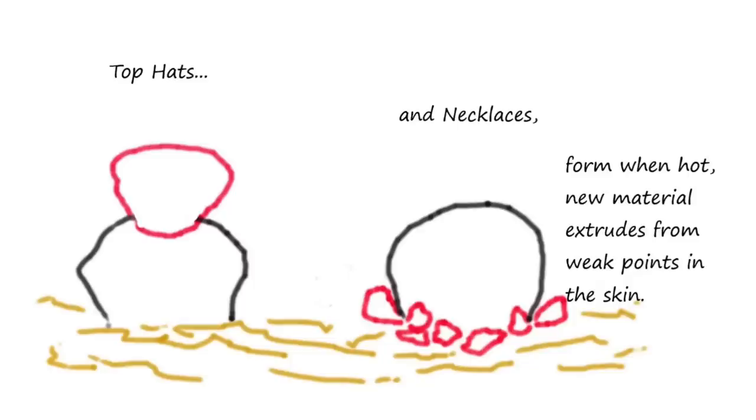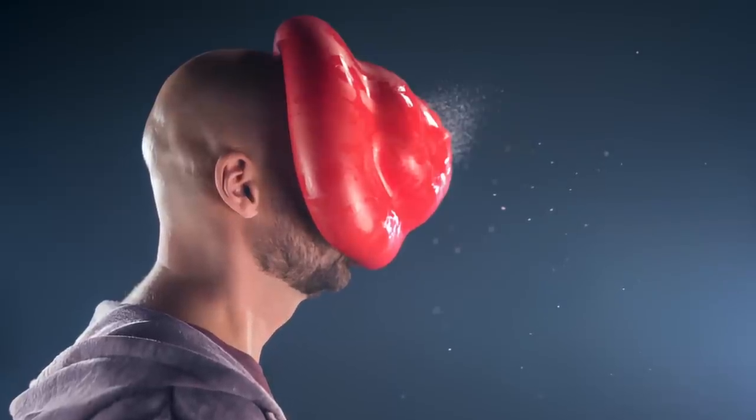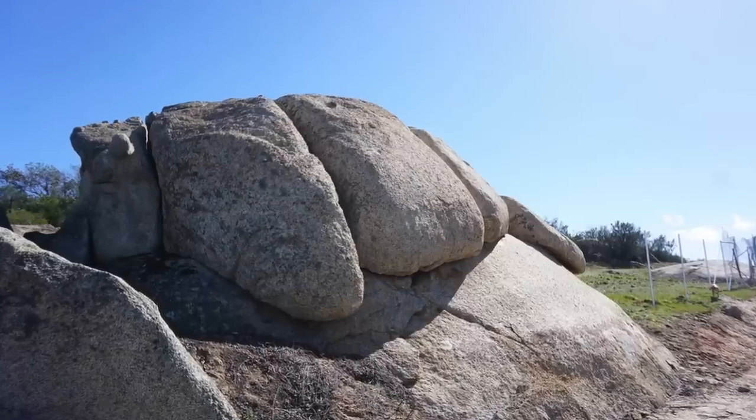A similar feature is the necklace, where interstitial drops seep out around the base of larger drops, forming a beaded necklace. And one evidence I consider irrefutable is a water balloon effect. The next group of images is of the same rock structure from different angles. I'll just point out the obvious.